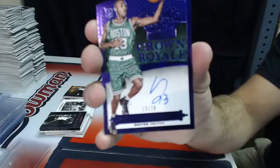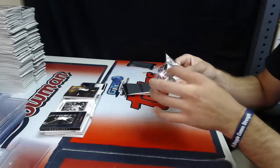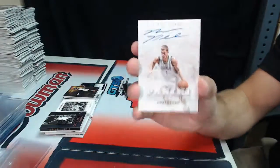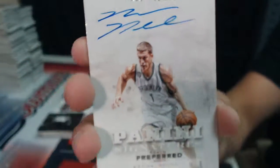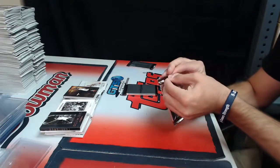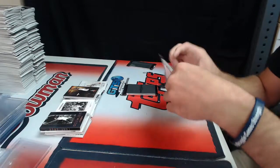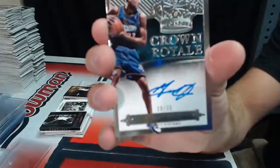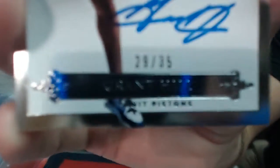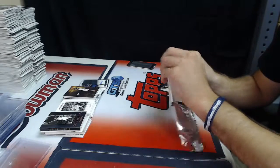James Young to 20. James Young, 15 of 20. Eighteen of 35, Mason Plumlee. Oh, how about a Grant Hill, 29 of 35. Nice card. Grant Hill, Crown Royal. And with the jersey that he's supposed to have on, too, the Pistons jersey. Oh, my God. B prime.